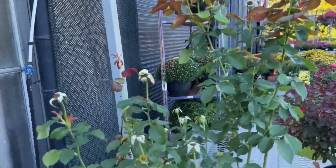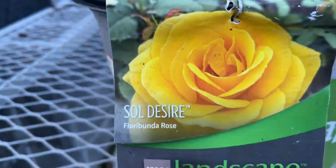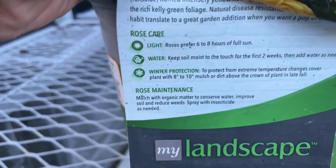And in between, they just have some random ones. This one is pretty. I was trying to find the requirements description for you, but there was nothing on the tag here, so I'm not sure if it's just a leftover or what have you.